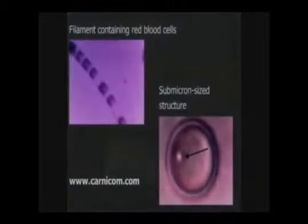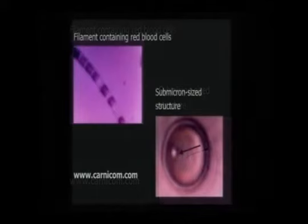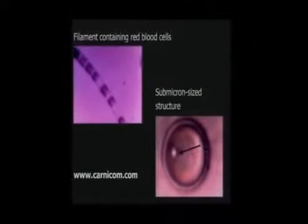Desiccated blood on my car. The first thing I thought was, okay, you people want us dead. But I think there's more to this agenda. So let's go back to the filaments and the structures they contain, these ones that Clifford Carnicon has found.